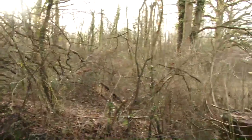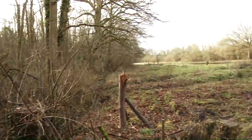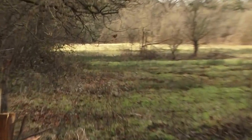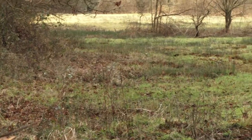Deer are always going to like this thick vegetation cover, but they want to eat the best grass, which is on the edge of a field like this. So they're going to come out just along there on the left, on the margins. They're going to feel safe. Any predators come, they can get back into the woodland.